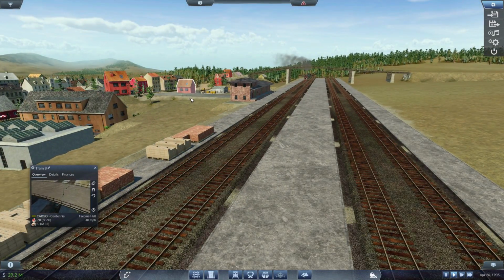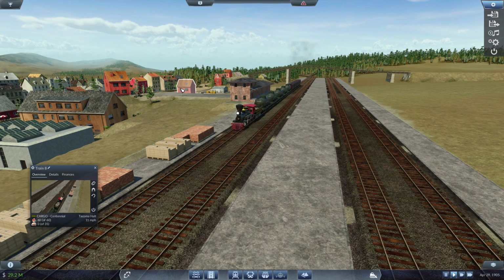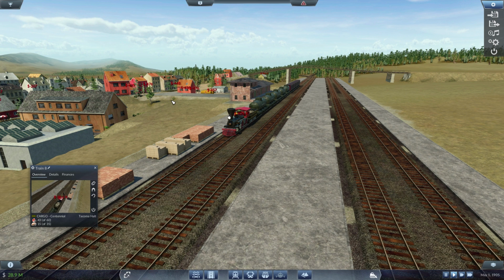Let's get a shot of it coming into the station, and we'll take a look at the problem. If you look, we have a full load of fuel. What my hope was is that it would drop it off here at Tacoma Halt. Is this Tacoma Halt? I believe this is Tacoma Halt. I was hoping we would drop it all off. However, what we're doing is just dropping off a little bit of it.